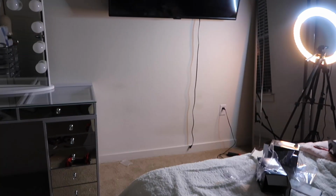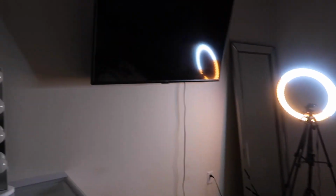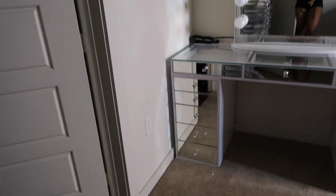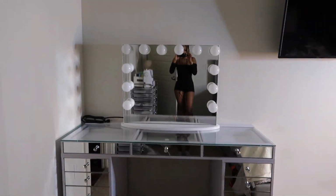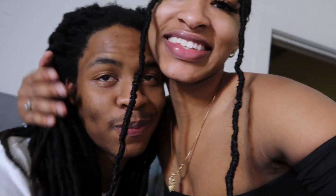It's the perfect size. Like, everything got its space. I got my vanity, then I got my mirror, then I got the, this is perfect, and I'm happy with it. I really am happy with it. Anyways, thank you, Wee. You're welcome.